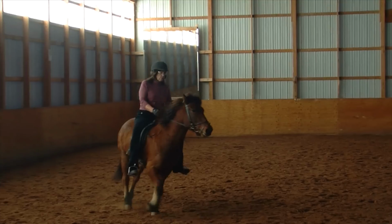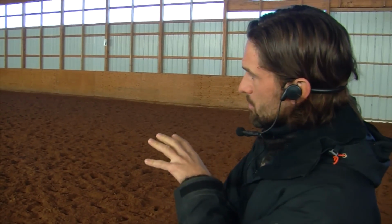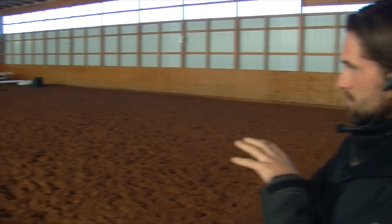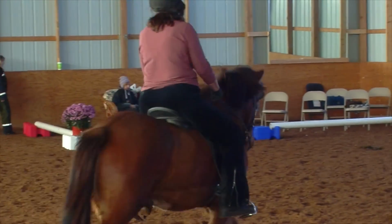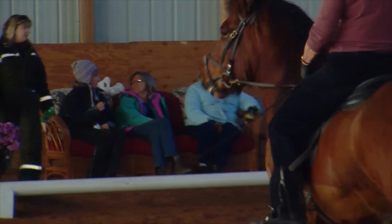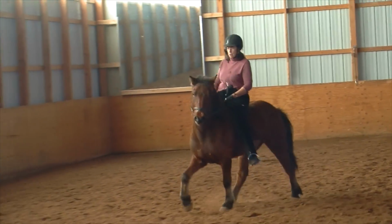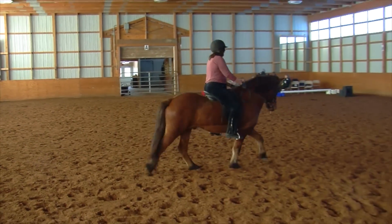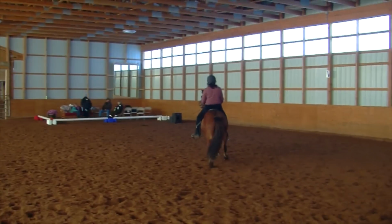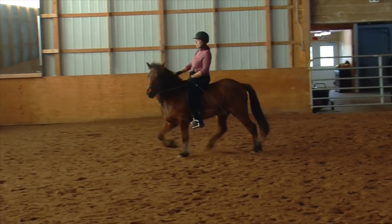Nice. All I'm really wanting now is him to go quietly, smoothly, with as little effort as possible into Tolt without throwing his nose up in the air. Nice. Good. Make sure you prepare him. Make sure you set him up. Don't get into Tolt from extended walk. That's never going to be good. Extended walk has absolutely no carrying power. There you go. Very good. Keep doing that. Very good. Come back to work.